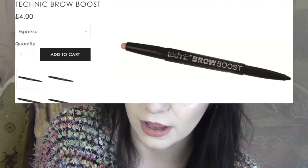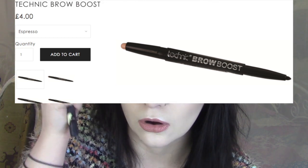But, I mean, it works. It achieves a quite nice natural brow. So it works, it's effective, but it's just not my favourite brow format. Same with this Technic one. I thought I wouldn't like this, and when you're putting it on, it looks like it's coming out a bit harsh, but then once you blend it with the spoolie, it blends out really well. It doesn't look harsh afterwards, it works really well.